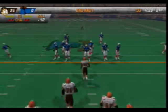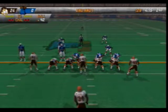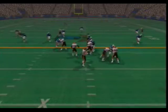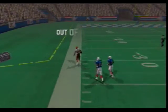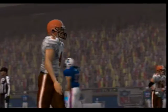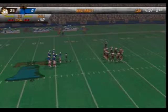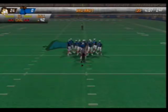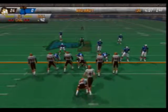Second and one. Ball on the 42-yard line. Strong, the lone back, dropping back, with the throw. Well, that perfect throw is wasted, and that could have been a very big play. Number 41 returns to the game after being shaken up earlier.